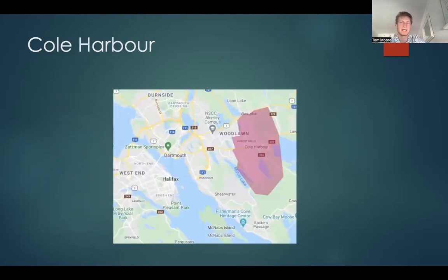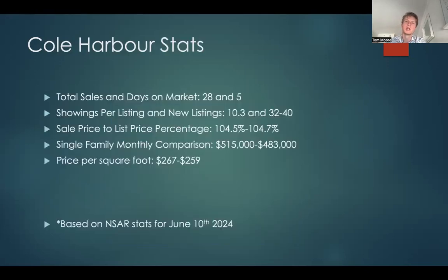We saw in that month that a lot of things under 500,000 are flying off the shelves, especially if it's a house. Also when it's a condo though, there's still just a lot of activity under that 500,000 mark.